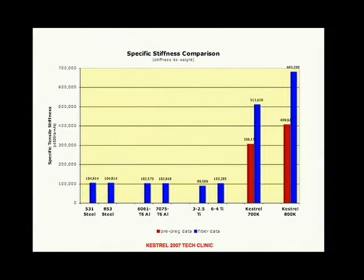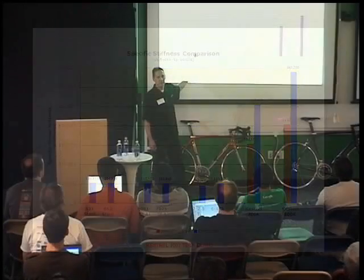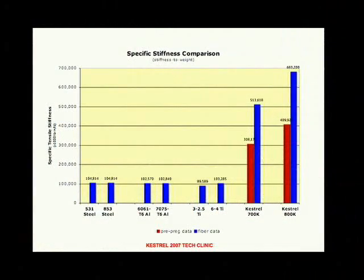So here's a stiffness comparison. Specific stiffness, I didn't really ask how many of you folks are engineers or material people. Specific stiffness means stiffness to weight. And you can see, I don't really have a pointer, but down here, the little blue bars, these are the typical frame building metals. Steel, aluminum, titanium. Those are the metals that were being used when Kestrel came out, and they're still the metals that are being used in frames today.